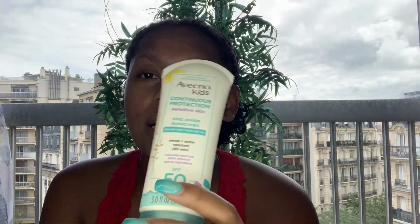And then for SPF, I use this. My skin is very, very sensitive. This is why my skin reacted in China really badly. So I'll use baby stuff, things for sensitive skin or things that are meant for babies. And it works because it has the same amount of SPF in it. The only thing is that it does make my face gray. So let's hop into the video.